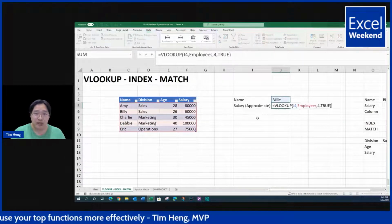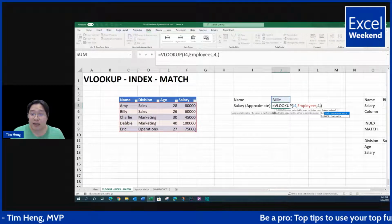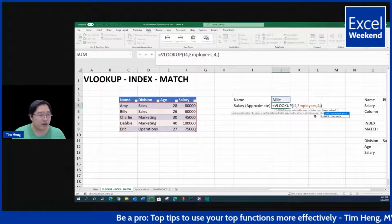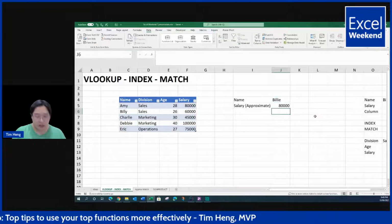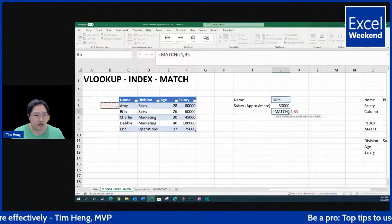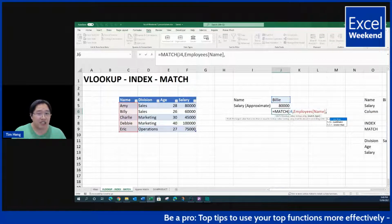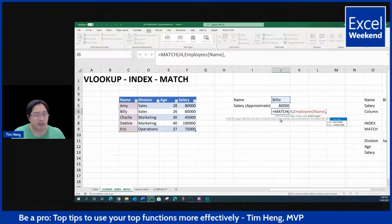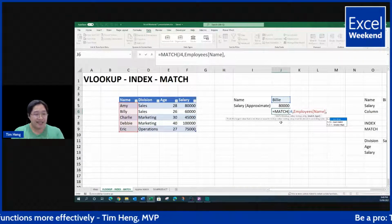Now, when I go to VLOOKUP and I look at the notes here, approximate match says the values in the first column of the table array must be sorted in ascending order. It doesn't actually tell us any information about what we need to do. So what I'm going to do is actually open up match instead, because I find the match description to be far more useful. So when we look at the less than, or the approximate match here in match, it says find the largest value that is less than or equal to the lookup value. And this is describing what approximate match actually does.